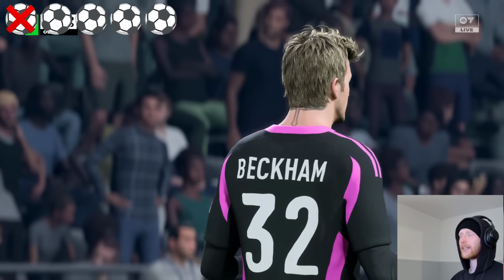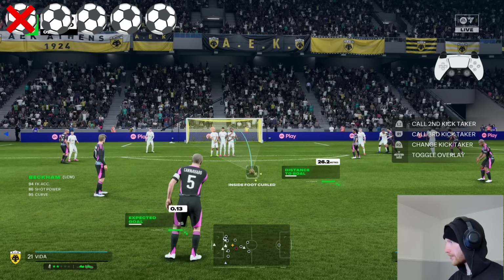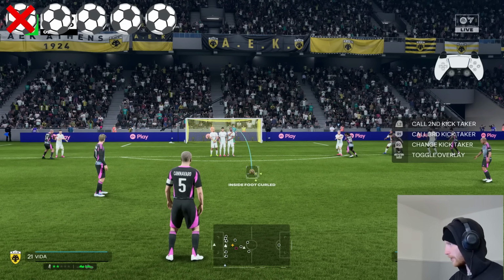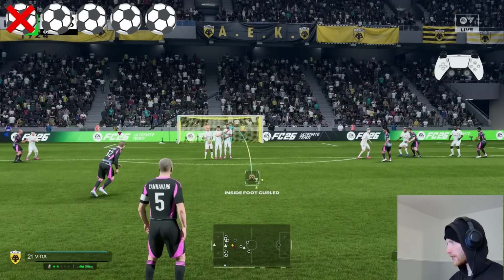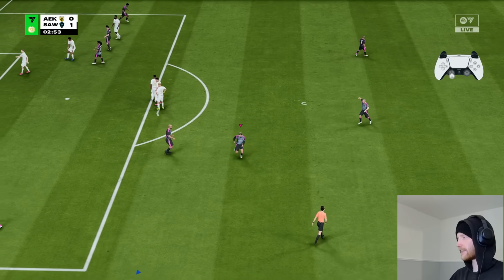That was so sick. That would have been so nice if it went in. The goal was crazy. It was a good first attempt, but I really feel like we can score it here. We're going to aim a bit further this way, like that. I think the power was fine. It just needs to nest in that corner. There we go. Oh my god. Second attempt and we score it.